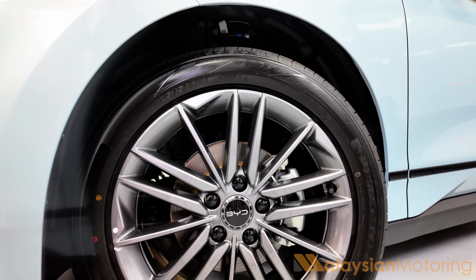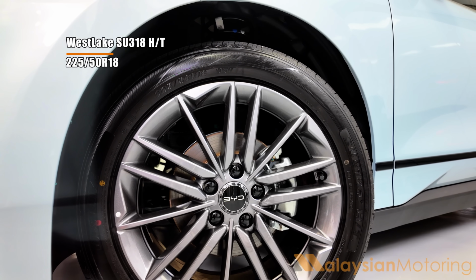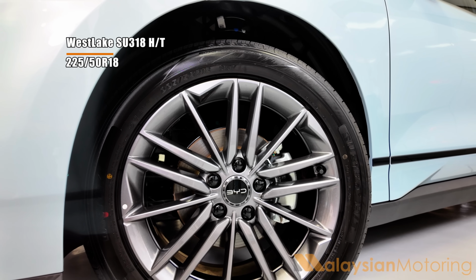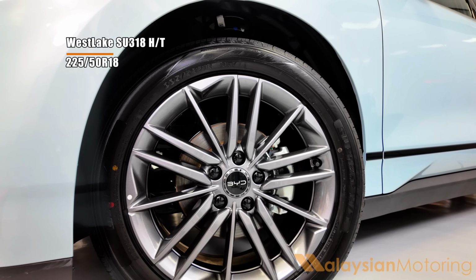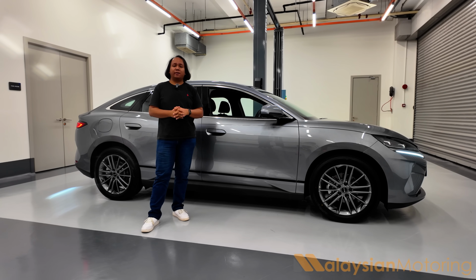Now, in terms of rolling stock, this car sits on a set of Westar alloy wheels. The alloy wheels themselves are painted in grey. Those Westar tires are not exactly the best performers, as we've seen from the Atto 2, and I've no doubt that many customers will be swapping them out quite quickly.